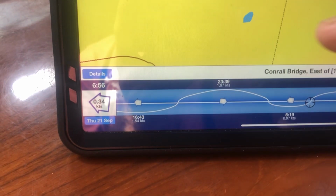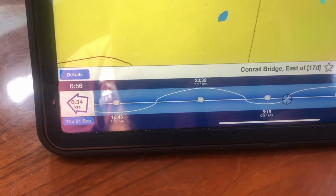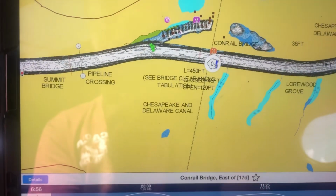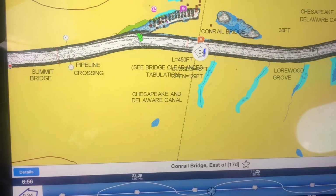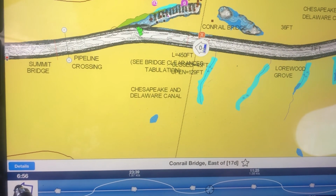The canal is about 15 miles long, which would normally be about 2.5 hours. So if we want to finish the canal trip by 7:45, we need to be up by 5.